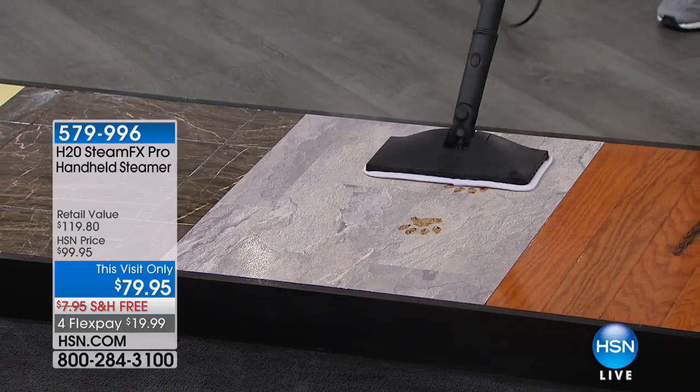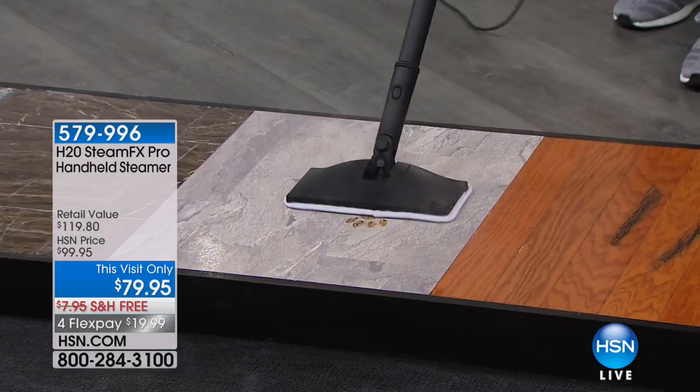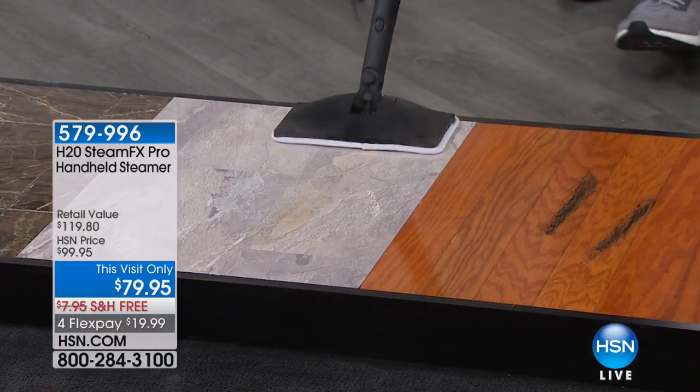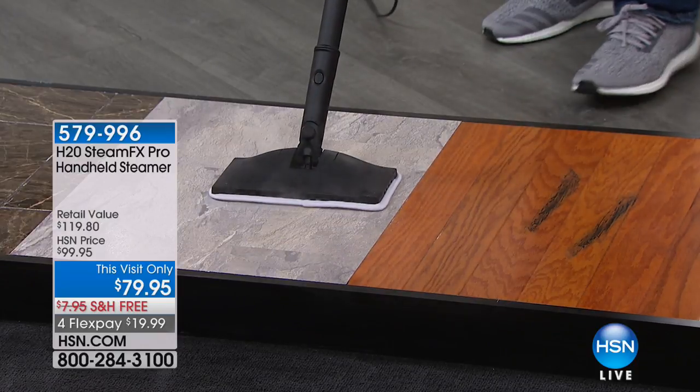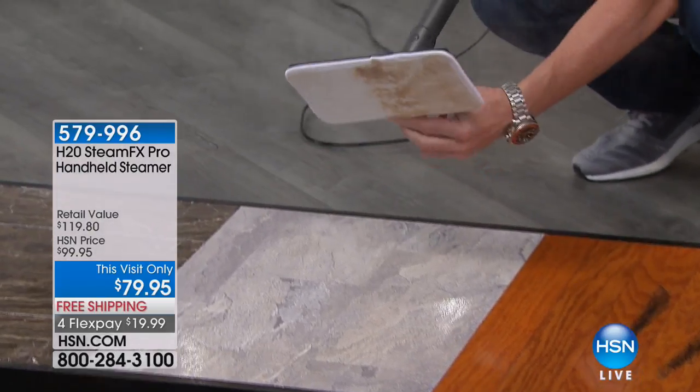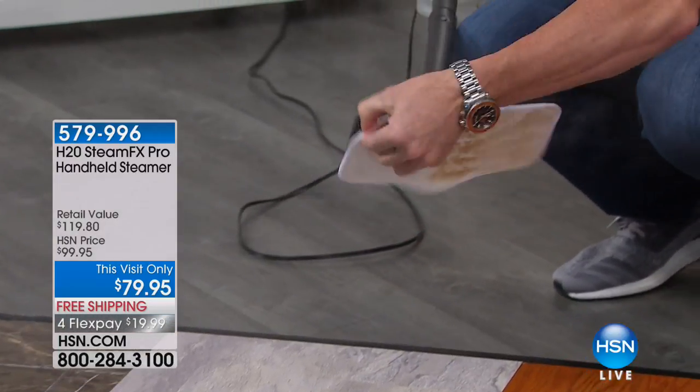And Anthony, the thing is, I have wood floors, and if this were spitting out a bunch of water, you don't have to worry about that. This pad gets nice and hot. We give you three of the pads right here, and if I hold this down here, you can see there's the dirt on the bottom of the pad. The pads come right off. You can take them off.